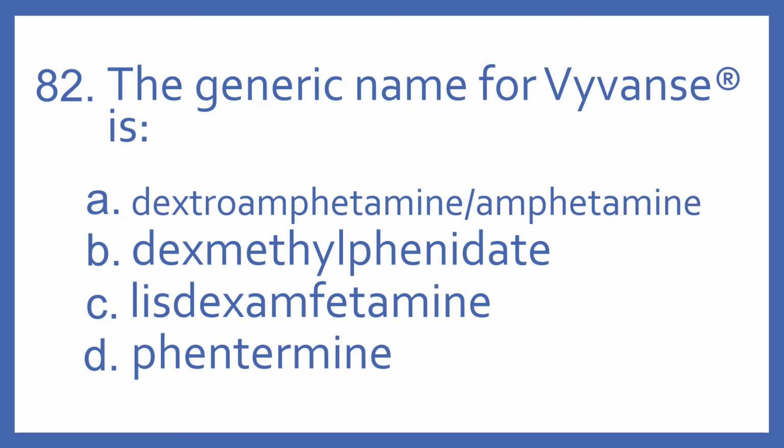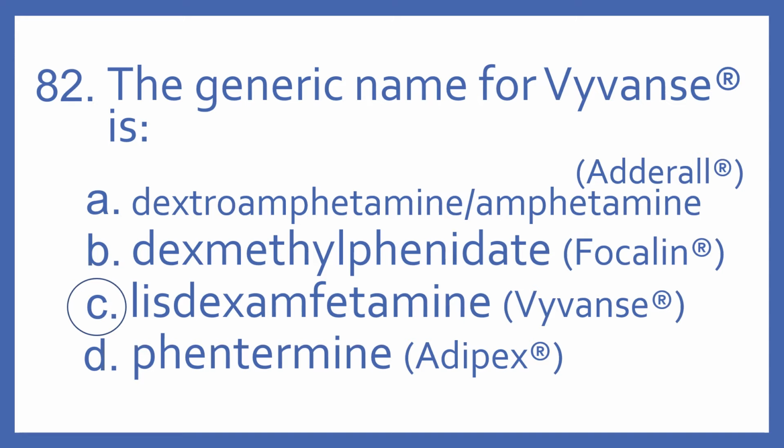Number 82. The generic name for Vyvanse is A. Dextroamphetamine, B. Dexmethylphenidate, C. Lisdexamfetamine, or D. Phentermine? And the answer is C. Lisdexamfetamine is the generic name for Vyvanse. Dextroamphetamine with amphetamine is the generic name for Adderall. Dexmethylphenidate is the generic for Focalin, and all these three are for ADHD. And phentermine is the generic for Adipex, and that is a medication for weight loss.